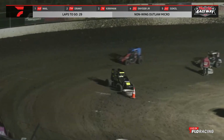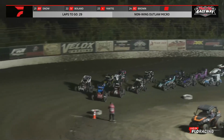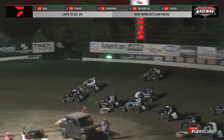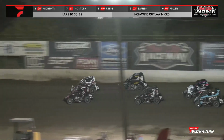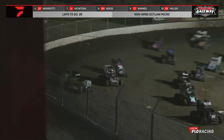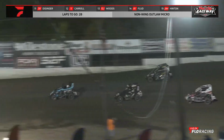Trouble for Cruz Dickerson. Coming to a stop. Will be interesting to see as they go back to green out of turn number 4. Drake catches the infield tire, stands it up, sets it back down. And now Kirkman around the outside of him. Here comes Steven Snyder Jr. Look out, hold on to him. Kirkman with the bobble. That's going to capture Steven Snyder Jr. and Sokol now moves into the 3rd spot.